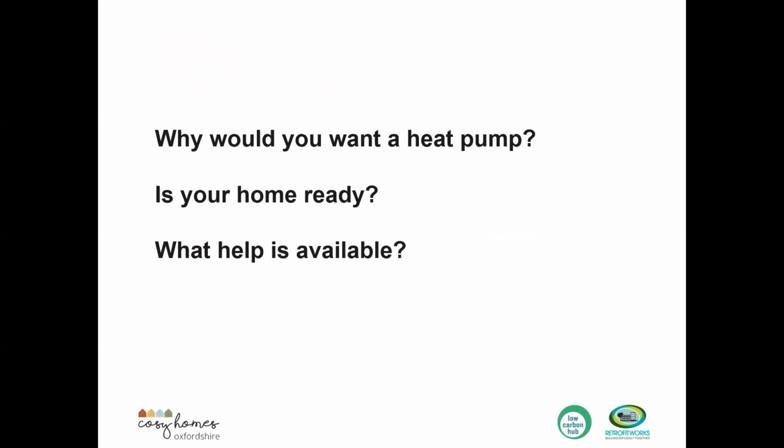So, why would you want a heat pump? Is your home ready? And what help is there? They're the three areas we want to try and cover this morning.